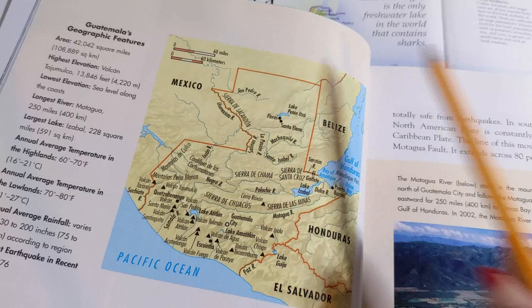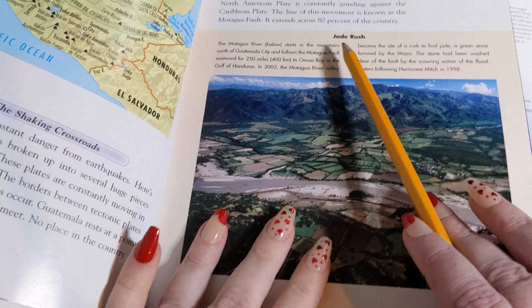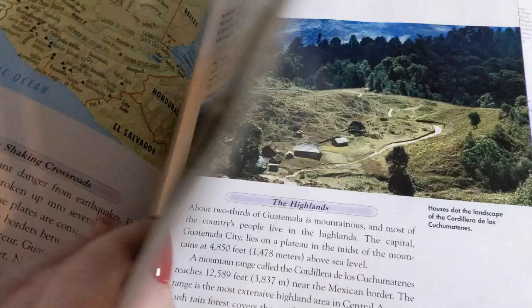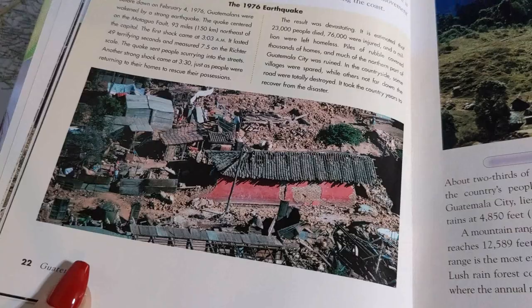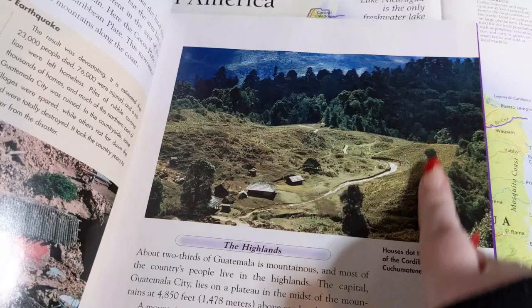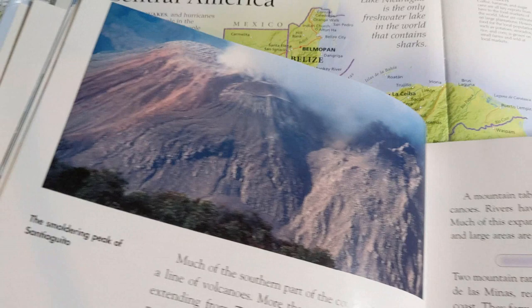And here is a river where there was a jade rush. The Mayans really loved their jade. The Spanish came here looking for gold, and there really wasn't any, but they had a lot of jade. Here is some of the devastation from the 1976 earthquake. That was really a bad one, especially in the middle of their civil war. The last thing they need. Beautiful rural area, looks very peaceful. Let's see. An active volcano, bubbling, bubbling.